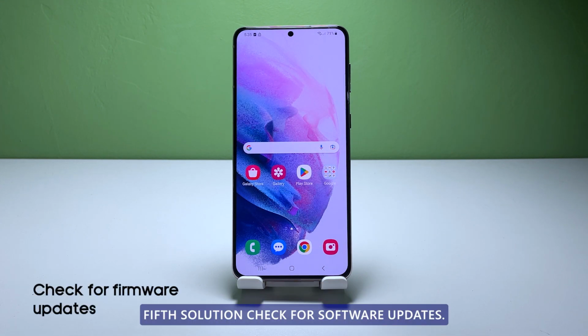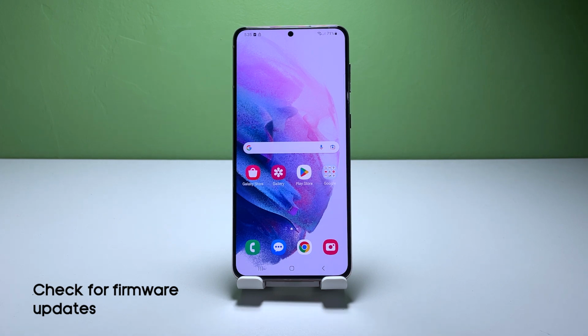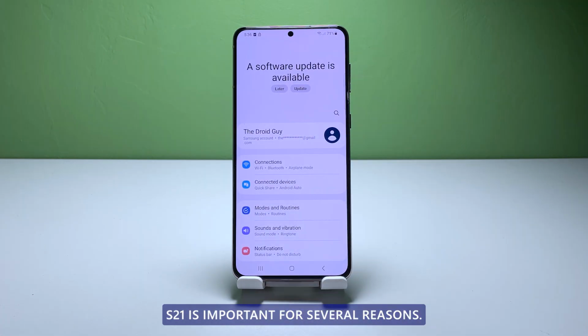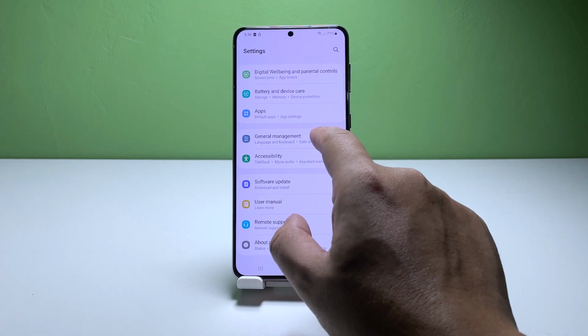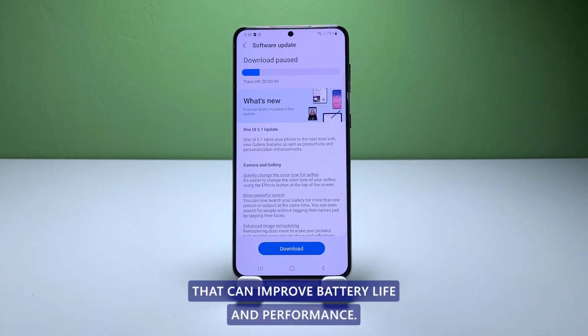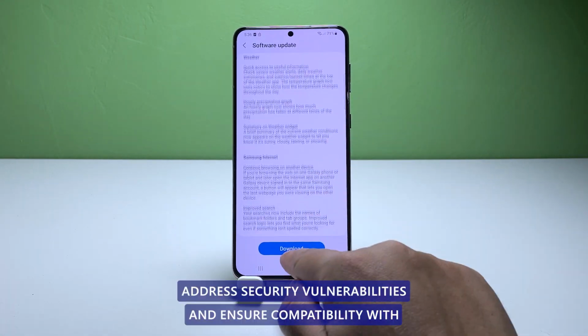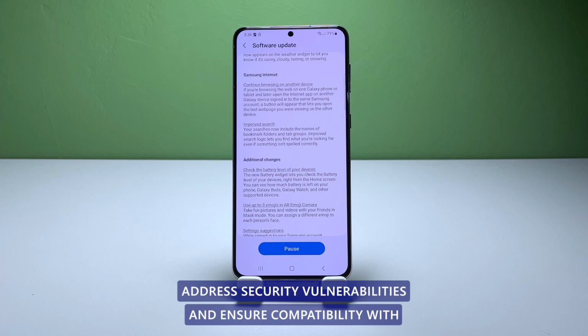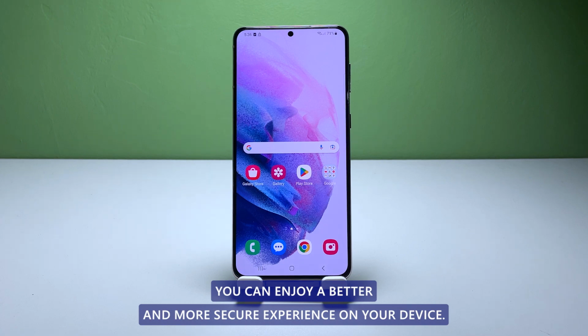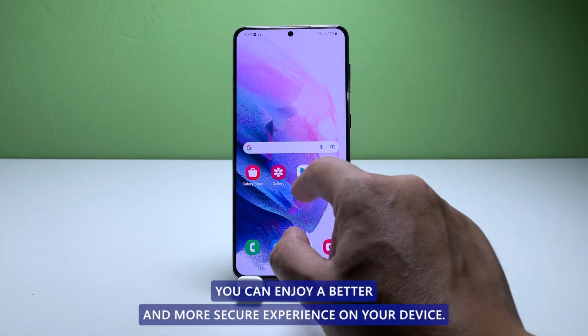Fifth solution, check for software updates. Checking for software updates on your Samsung Galaxy S21 is important for several reasons. Updates often include bug fixes and optimizations that can improve battery life and performance, address security vulnerabilities, and ensure compatibility with new apps and services. By keeping your phone updated, you can enjoy a better and more secure experience on your device.